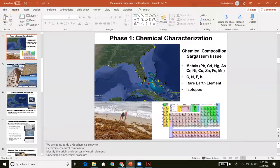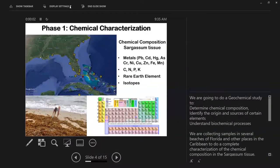I need to change the display settings here. That's slide 4.